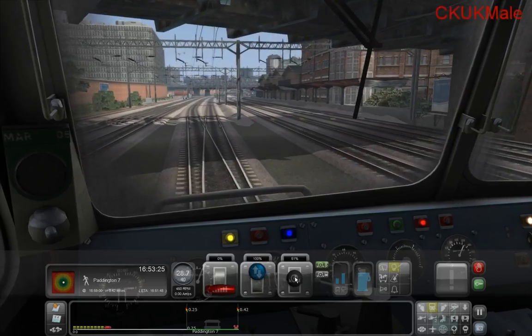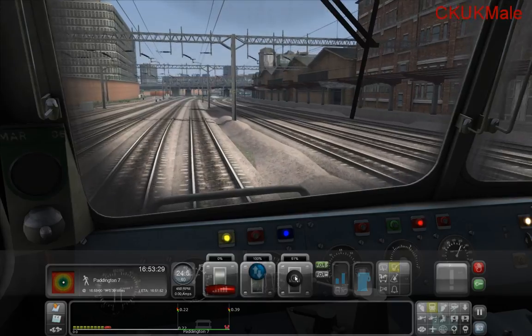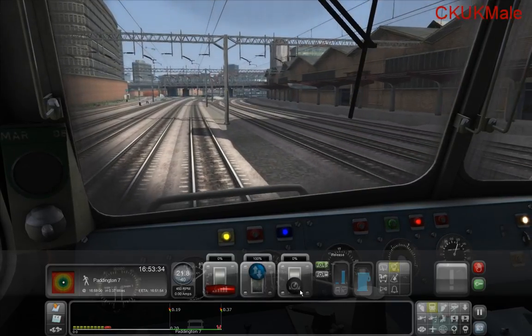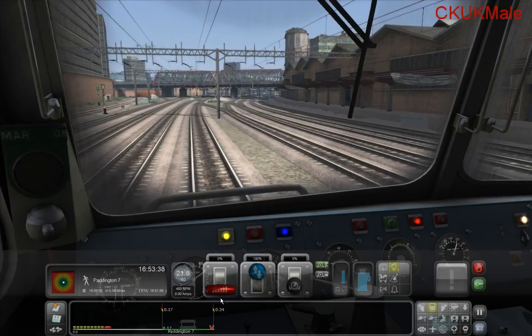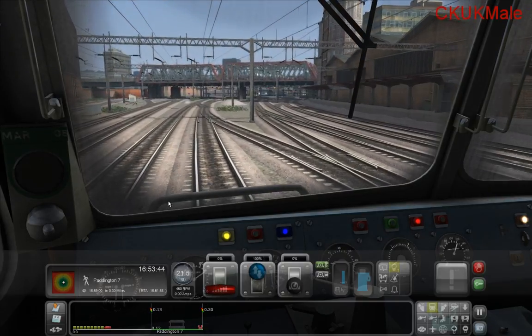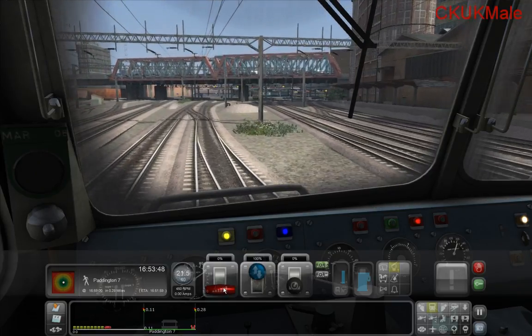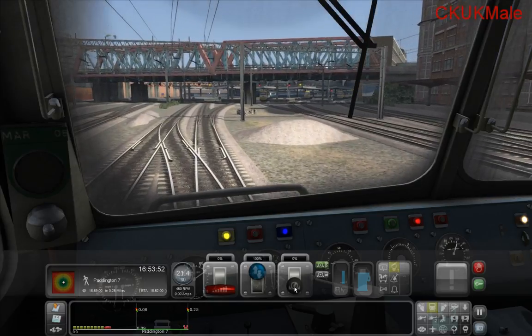What was that red signal ahead? That can't be a red signal. Surely not. You just never know. No, I think it's a yellow. Yeah, it's a yellow. Good. So hopefully we're not going to go across. Oh, good.